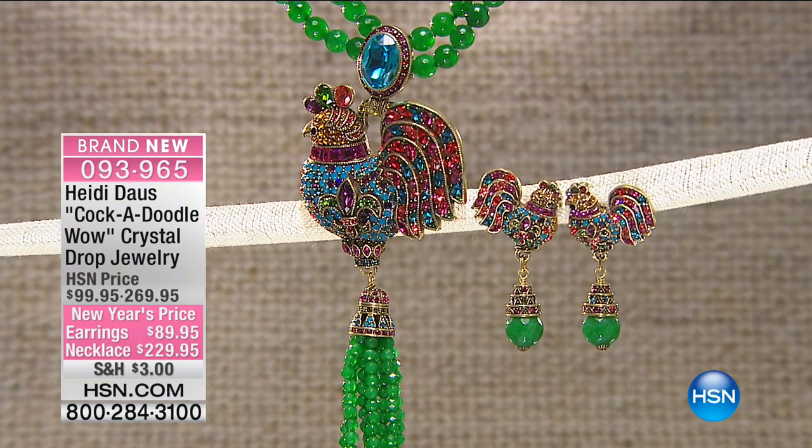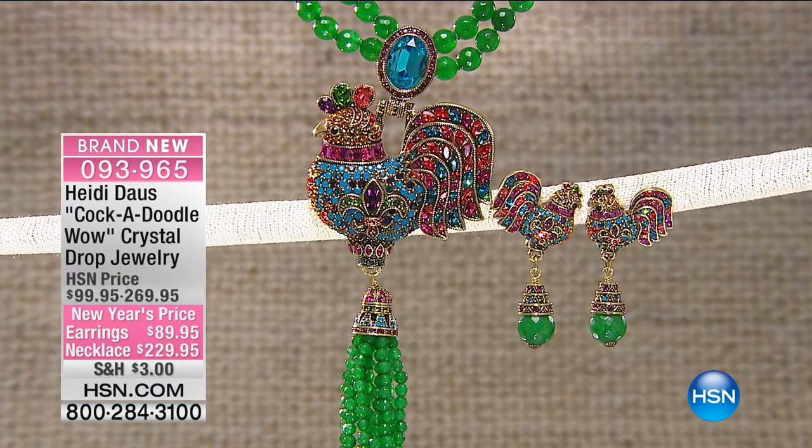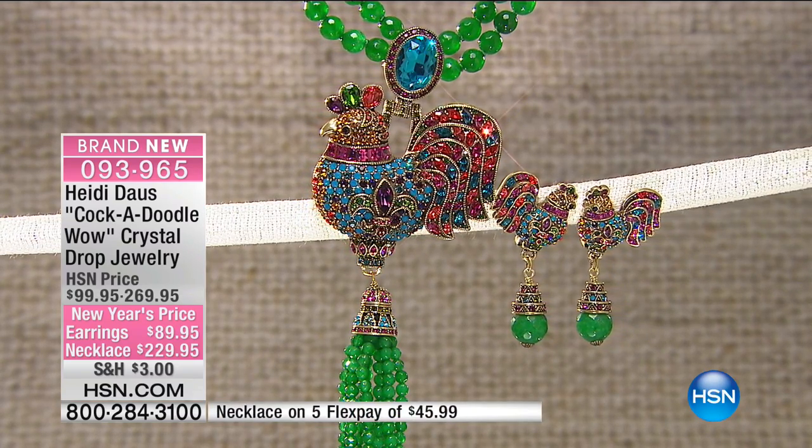I really should. All right, so I have been teasing about this next piece since the minute we went on the air, and I know it's not going to last whatsoever. It's called Cock-a-Doodle. Wow. Girl, is this the first time you've ever done a rooster? Yes, indeed it is. I love this piece.